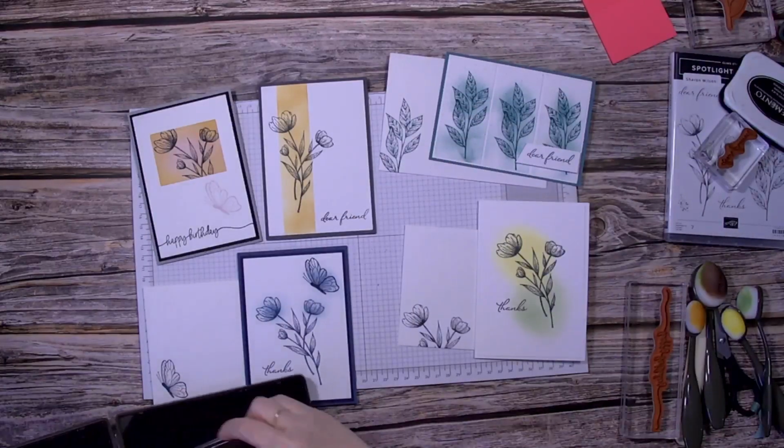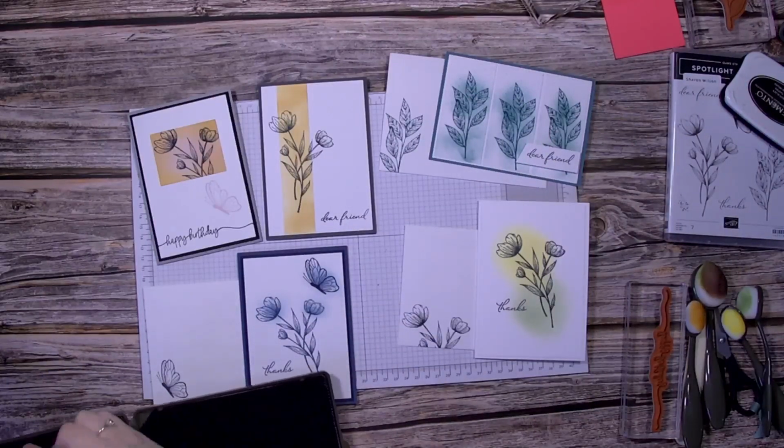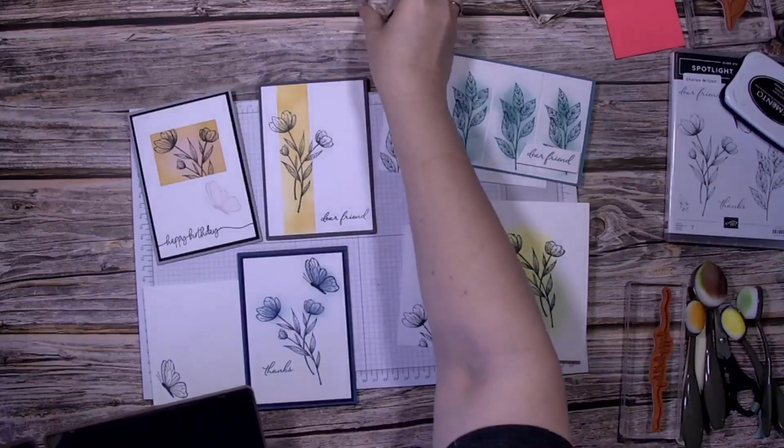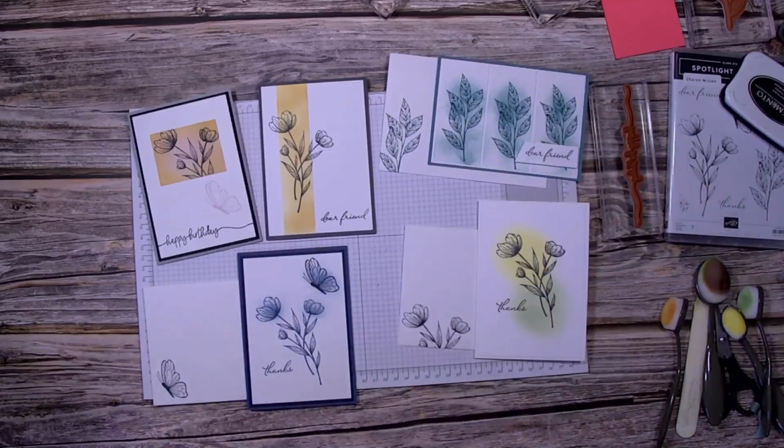I knew I was going to play with Spotlight on Nature, but I only had two designs in my head. But I like the fact that I can actually come up with something fairly quickly once you sort of get the creative juices going.